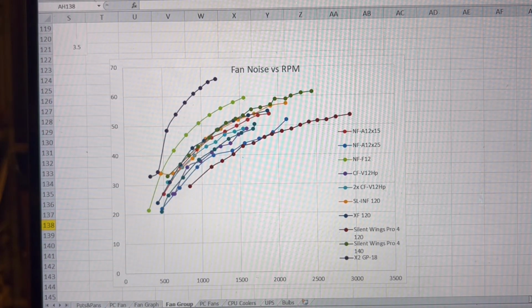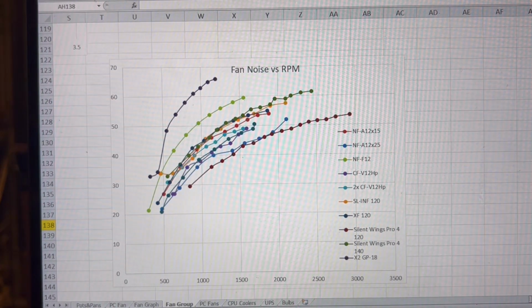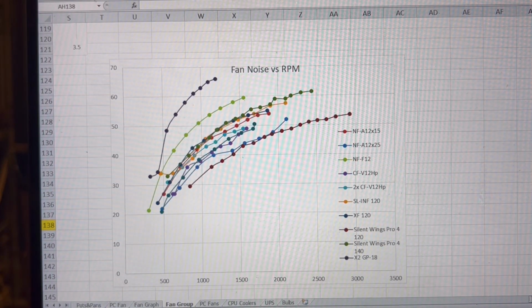There are some impressive notable notes. The Silent Wings 4 Pro 120, side note there, the behavior of the non-Pro should be identical within the RPM limits for the non-Pro variants. So at like 1000 RPM versus 1000 RPM, non-Pro versus Pro should be basically identical. So just as a comparative level.